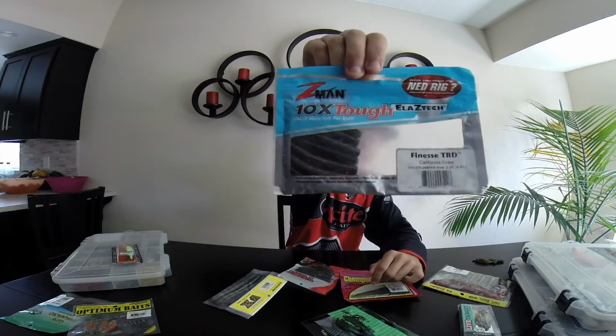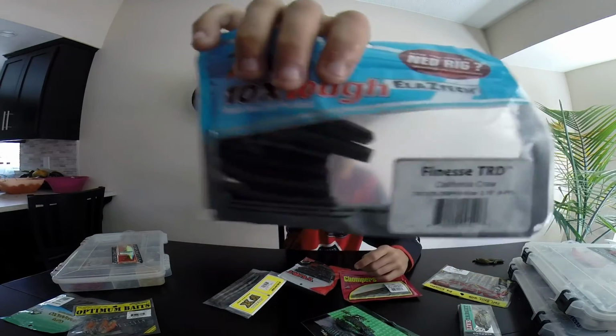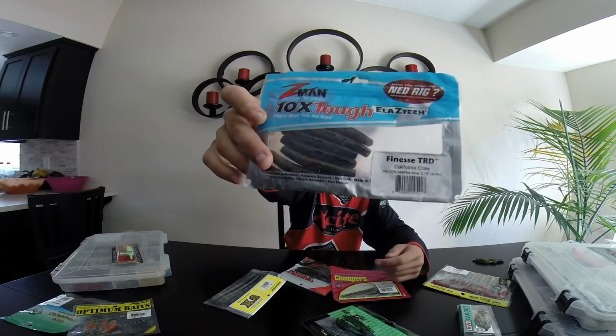But I'm going to start off with number five right here, the Z-Man TRD Finesse in Watermelon Red, or what they like to call California Craw. It's an absolute great bait, and it catches fish. I think my biggest one's 3 pounds on it, and it was using the Ned rig. Let's start off with the Ned rig. Perfection. It's a great rig, and you can bait just about anything on it, and it helps the bait stand up. That's why this comes in clutch. Z-Man floats, so that's something you gotta think about.